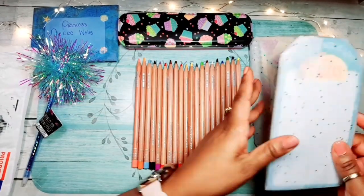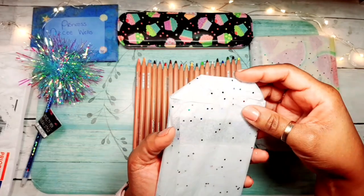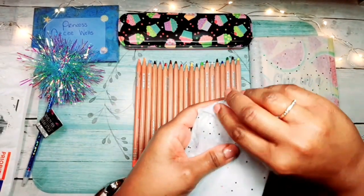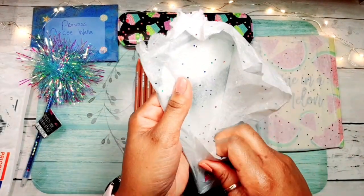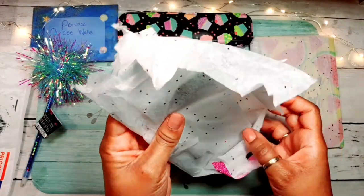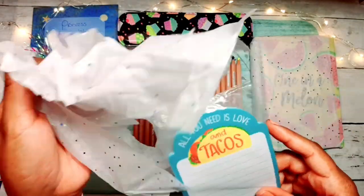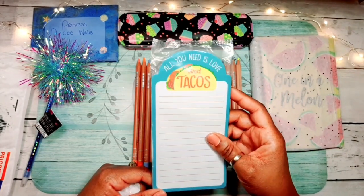Let's open the rest of the gifts. Oh, look, she has the sparkling washi. Now I'm just rattled and razzled. I can't stop shaking, guys. Oh, my goodness. All you need is love and tacos.